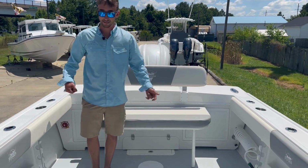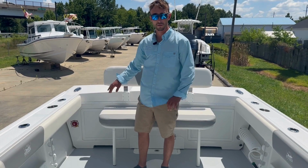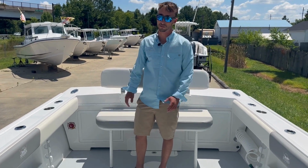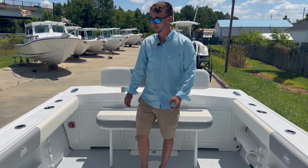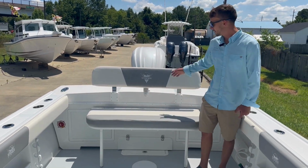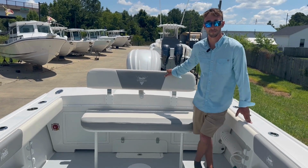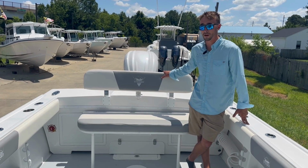Stepping on the boat, a few things that you notice: the battery switch is conveniently located right here on the port side. Get on, turn both your battery switches on, super convenient. You're not on your knees going through bilges or anything to get to the battery switch. Back here we have a bench seat with a backrest. This pops out for when you're fishing, but you can easily put it in for family. Sits about 2 people comfortably.